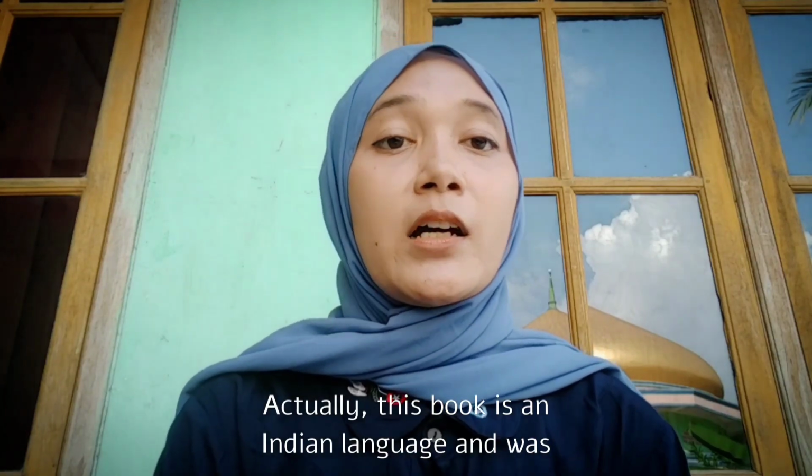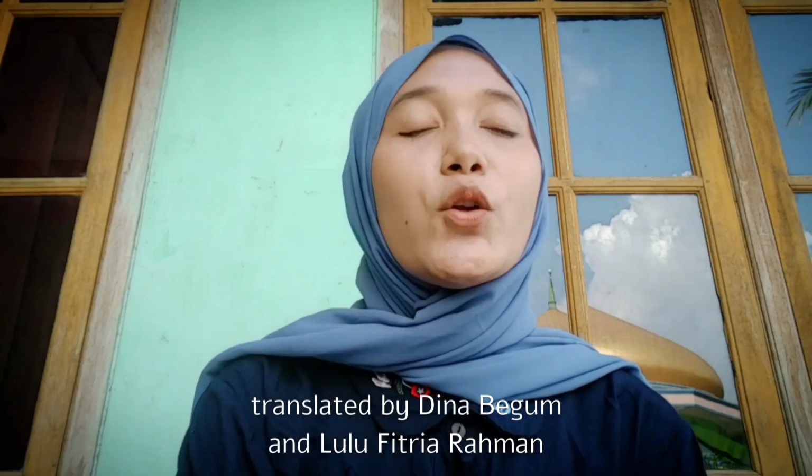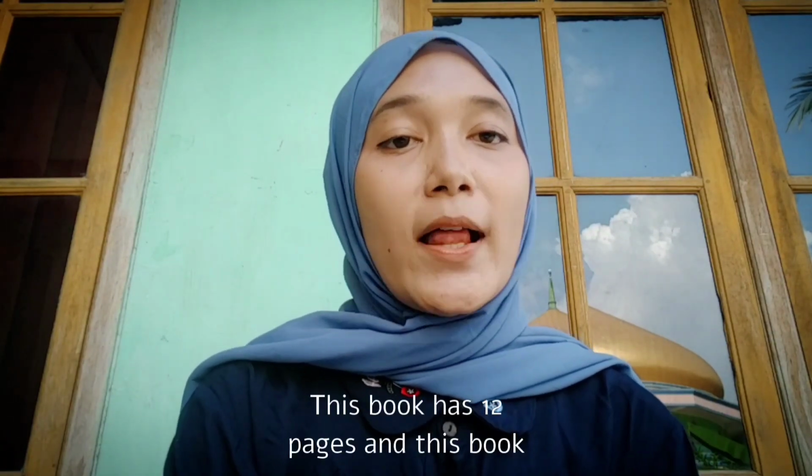This book is written by Renu Katapa and illustrated by Kesar Joshi. Actually, this book is in an Indian language and was translated by Dina Begum and Lulu Fitria Rahman into Indonesian. This book has 12 pages and is categorized as an informational book because it gives the reader some information about the flora and fauna in the flower garden.